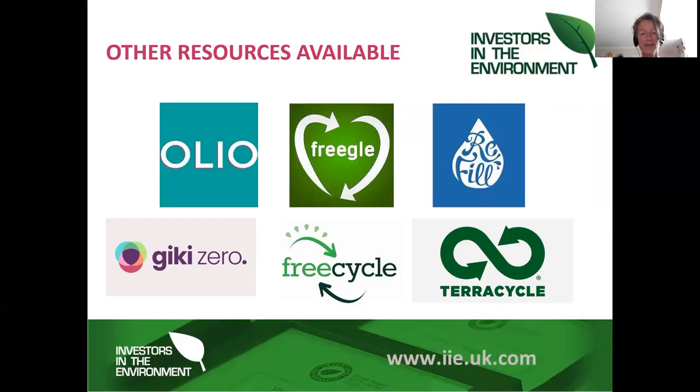Freegle and FreeCycle are where people put items that are free to a good home. The Refill app is brilliant. It shows where people can refill their water bottle at no cost, even if they're not a customer in the cafe or the library or the shop providing the service, and also where you can find your nearest zero waste shop, and where the cafe's happy to serve you in a reusable coffee cup, or other food shops, butchers and the like, who will be happy to serve you in your own packaging, in your own box or tub.